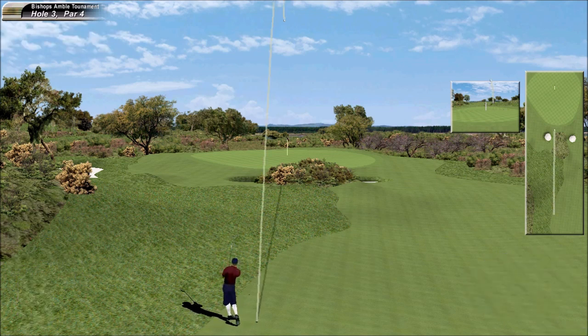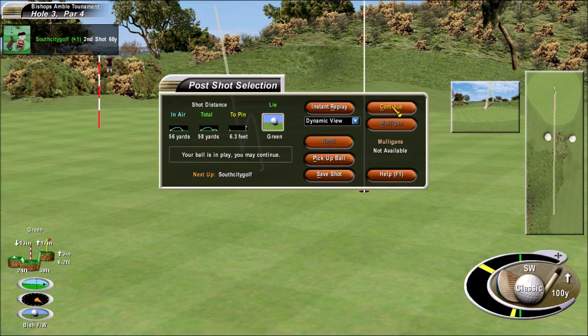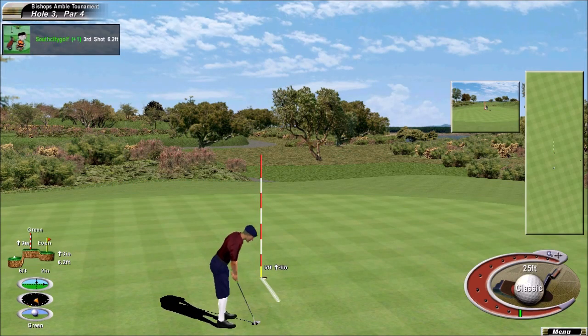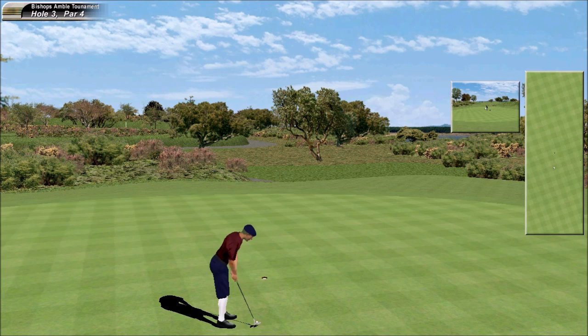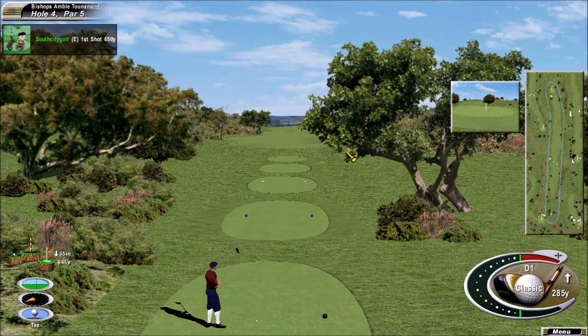Just a sand wedge left. And a very nice approach there. That's a good shot. His birdie. Oh, good putt. Well, after the birdie, another good chance here in the par 5.